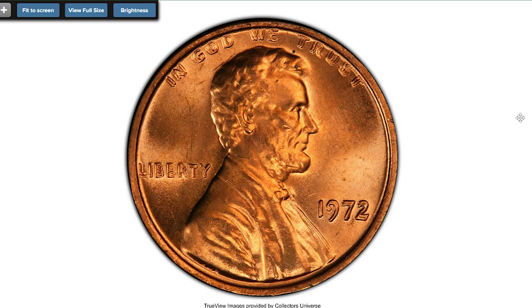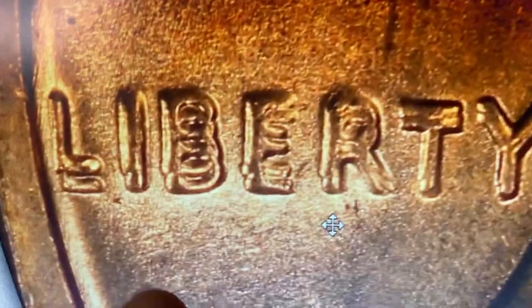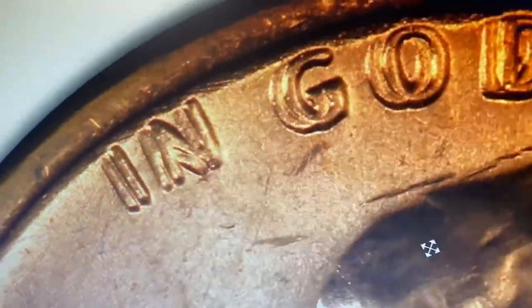Here is a 1972 Lincoln cent with double die obverse, graded Mint State 66 Red by PCGS, provided with a CAC sticker on the holder. The 1972-P double die Lincoln cent Type 1 is considered one of the major varieties in the entire Lincoln series. There are over 10 different double dies for the 1972 Lincoln cent, but only the Type 1 is considered major.